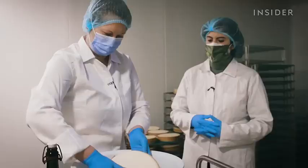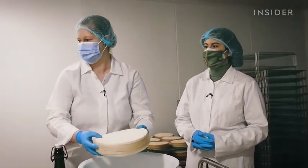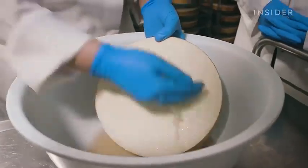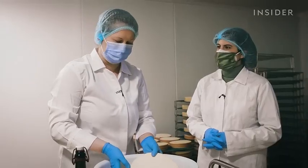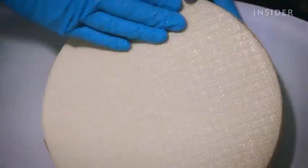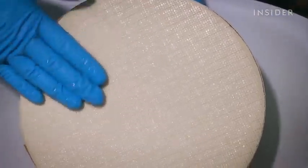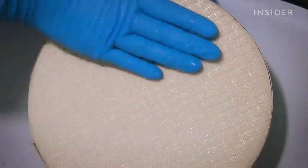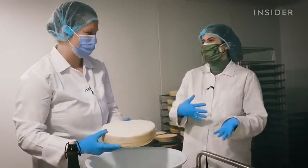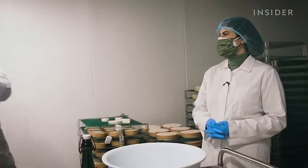How often do you do this? How often do you wash it in perry? Only once. Only once? Only once. And that's enough, because it's alcohol. Also you can smell the aroma of the perry, so you don't want to have this too strong. And this washing, is there a method to it, or is it just you caressing the cheese and enjoying the work? Yes, putting my love to yesterday's work.